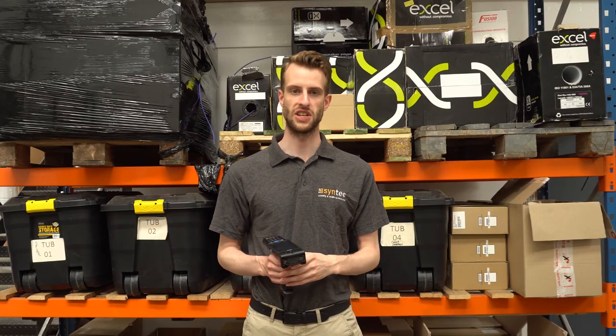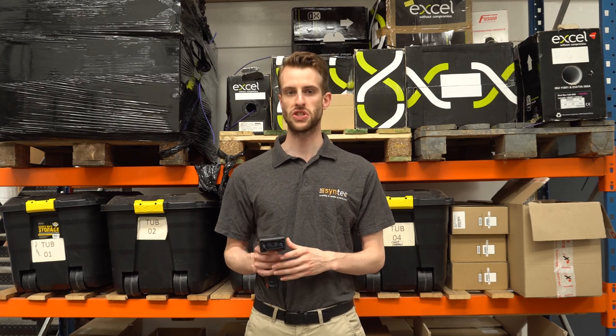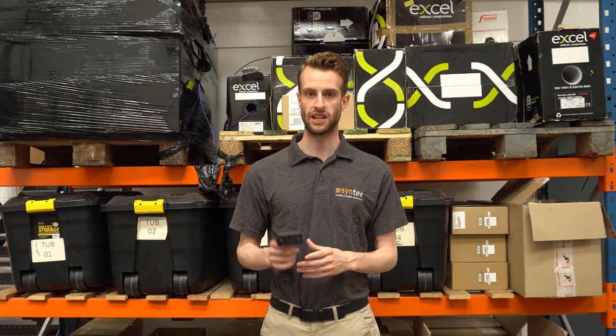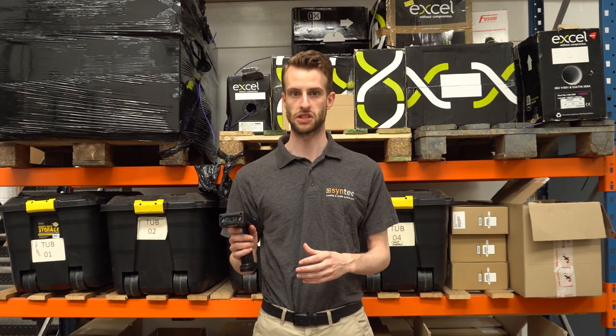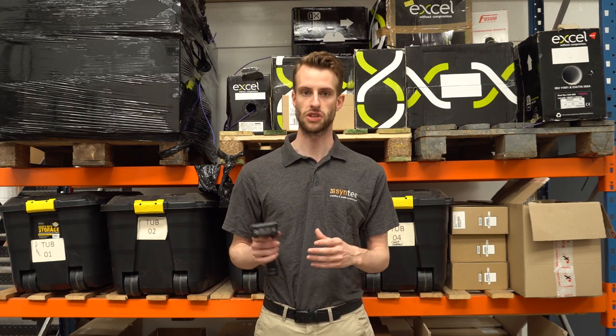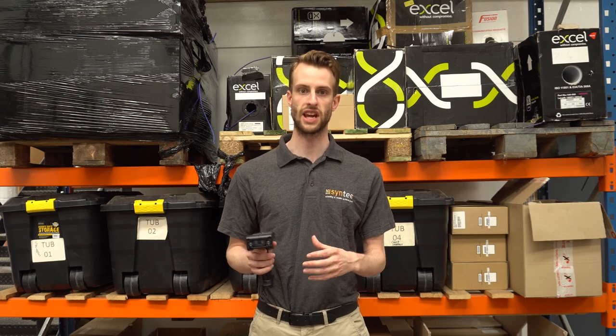Let's start with the scan engine. The DENSO BHT-1700 Long Range can scan both 1D and 2D barcodes at a range of up to 6 meters. And now we're just going to do a little demonstration to show the scanning capabilities.